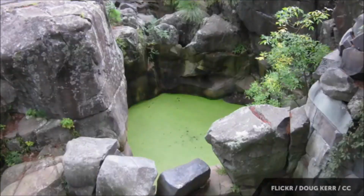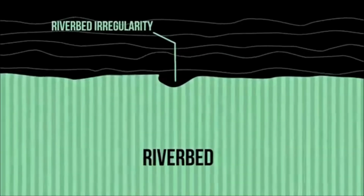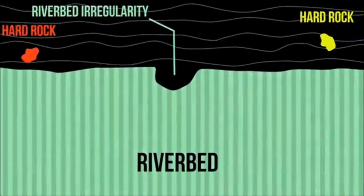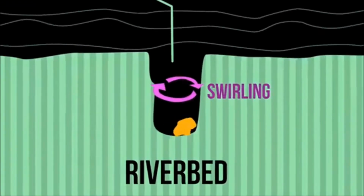Geologically speaking, northern Minnesota is full of holes, sometimes called kettles or cauldrons. These are places where harder rocks get trapped in a softer depression. They swirl around, and they sort of carve these deep potholes. These can be big. They can be 30 feet deep, plenty large enough to suck an unsuspecting swimmer to their demise. But what they don't do is turn into miles of underground tunnel.